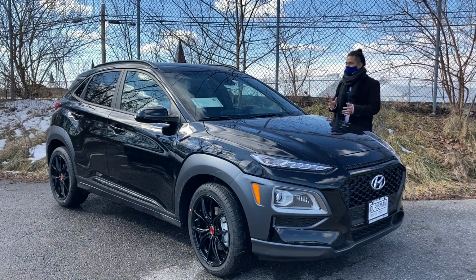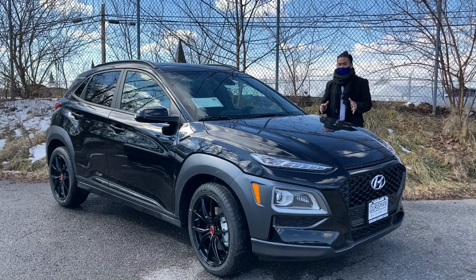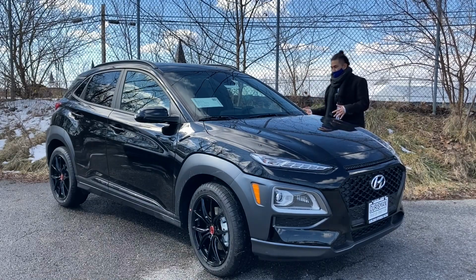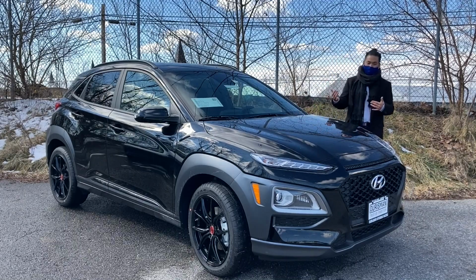So it's kind of interesting what's going on here. Just to refresh, you're getting a turbo engine, which formerly was only available in trims that would give you leather seats, and leather seats usually meant a higher option.